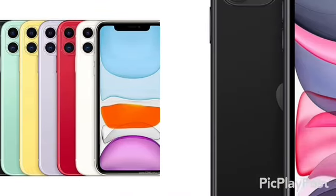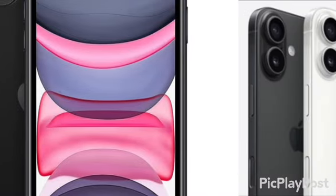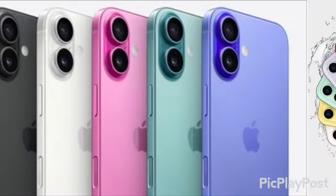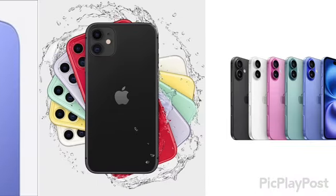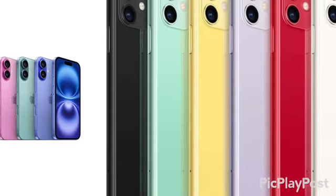Storage, you basically get double the storage on the iPhone 16, 128 versus 64 on the iPhone 11. Same thing with RAM, you get double. But like I said before, with the chipset and the RAM, you're only going to notice that if you handle a lot of graphic intensive games and apps. But everyday apps, you're not going to see much of a difference.